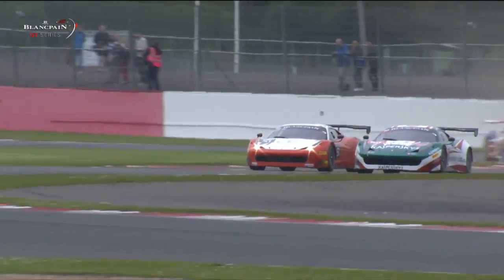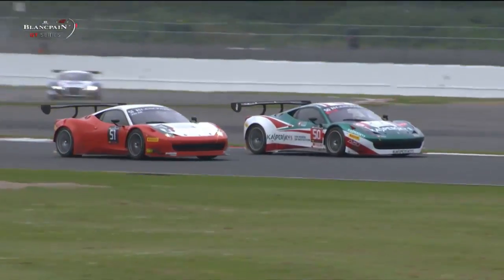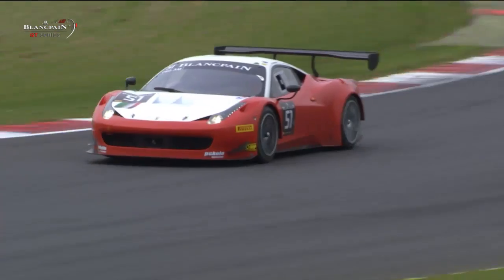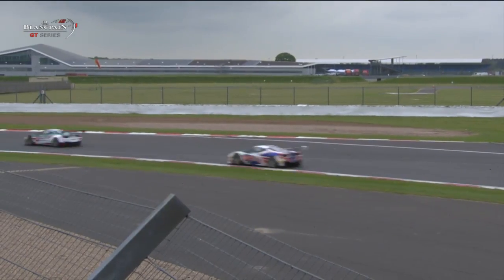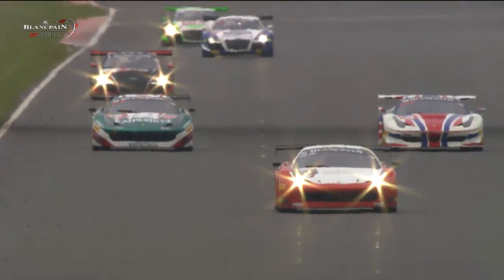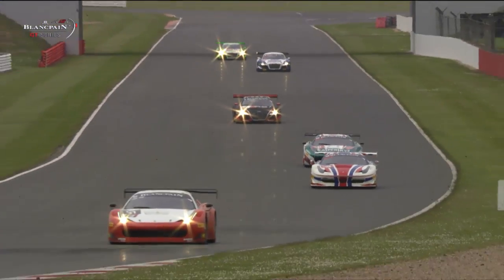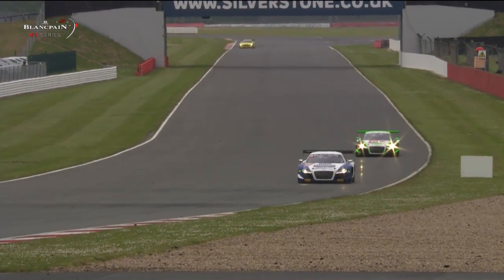This is the Ferrari we saw in the gravel up at Luffield, and Matt Griffin not really confident enough to take the initiative and force his way through, so he's backed off last time in the exit of Becketts. He respects that the Ferrari he's just passed is a gentleman car. And a teammate, because they're all run out of AF. Those three Ferraris you see, all different liveries, but all AF Corsa cars, Amato Ferrari's team.